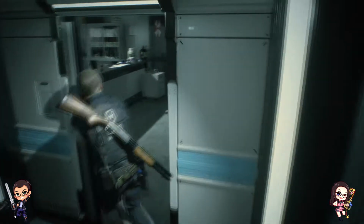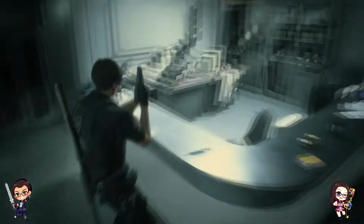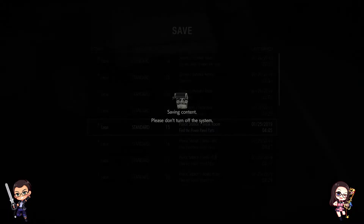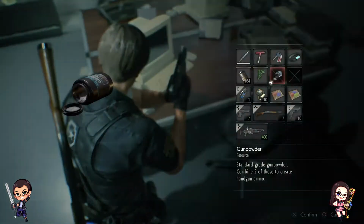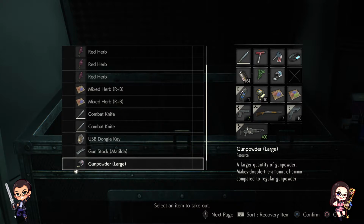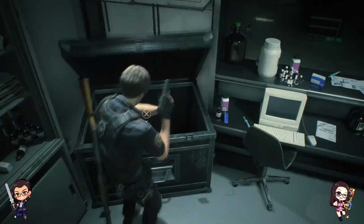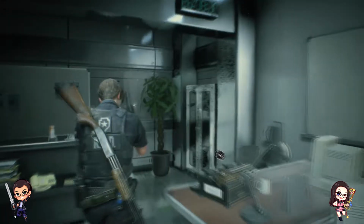Okay. Wait. I see an herb right here. Typewriter. Save at every typewriter. Which means there shouldn't be anything in here that's going to attack me. Oh, gunpowder. Let's see. Where are you? There you are. Bam. Is that it? That's it.